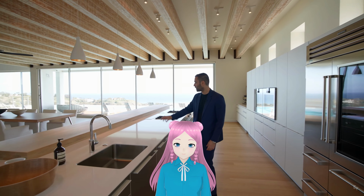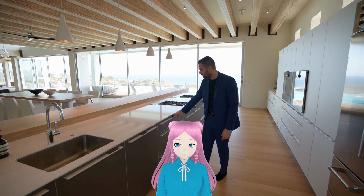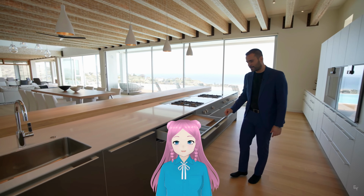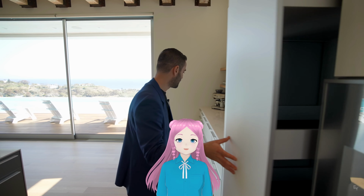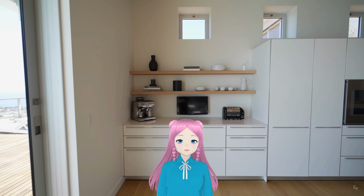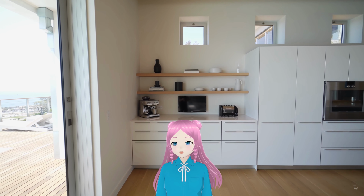Bolt-up countertops as well, dual elevation, bar seating on the other side. I like the bar seating. I love bar seating. Cabinetry is amazing. I want that. That is so functional. Oh my god, no more getting your dishes lost. I love it. I love it.